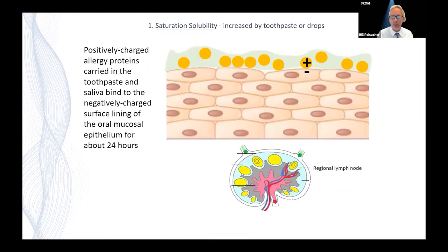So now let's dive into a little bit of what exactly is happening on the oral mucosa. How do these allergy proteins actually get to the immune system? How does this work? Well, we start with the saturation solubility. So these large proteins get dissolved in some sort of a liquid: saliva, or in the case of the drops, the liquid that goes along with the drops, or with the toothpaste, the slurry that's created by brushing the teeth. And these allergenic proteins tend to have a bit of a positive charge. The mucosal cells, conveniently enough, have a little bit of a negative charge. So they actually bind to the mucosal surface with an ionic charge. That's very strong and really can't even be rinsed off. It has to kind of wear off, and it comes off after about 24 hours almost. So that keeps it there and allows the immune system to interact with it.